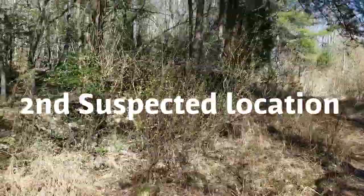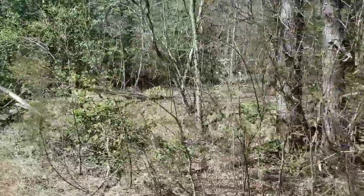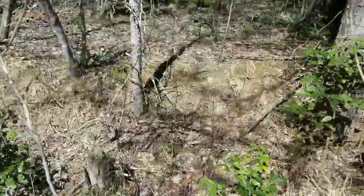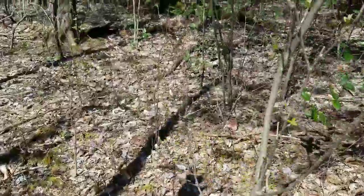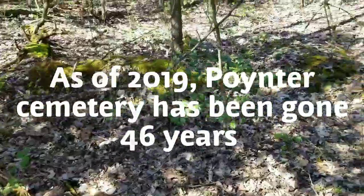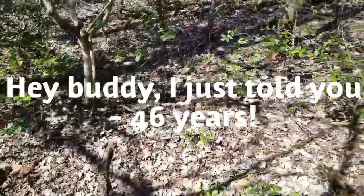Another suspected location is this area. The little rise embankment that goes around this lot just sort of reeks of a rise area where a cemetery might have once been. This is another area. There's no major tree growth in here. Sort of looking around for some sinkhole indentation. A lot of debris. Over 49 years since these cemeteries were moved.